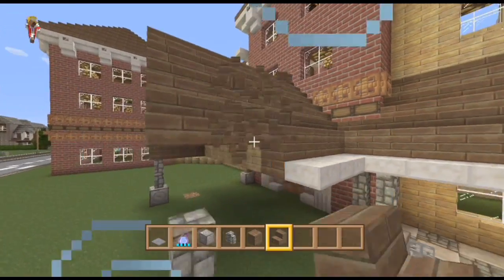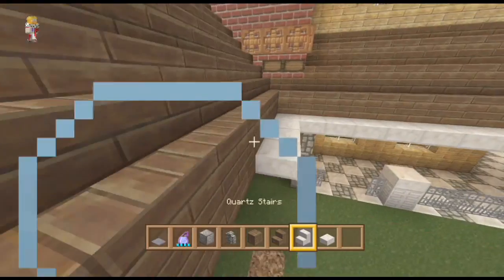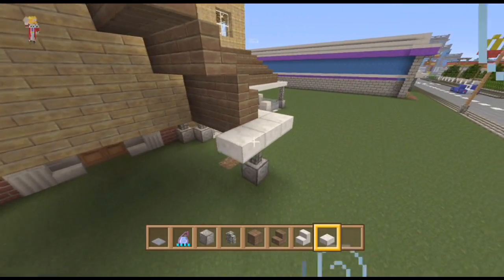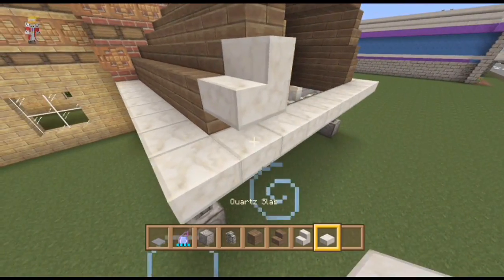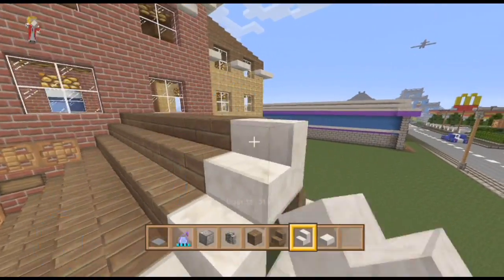Okay, down here, and then this one at the bottom. Now let's get some quartz and have these slabs. I was so pleased that you guys could see the potential of this building. It was really nice to see you guys be able to see that. It really did impress me. So we're going to see that going up there.